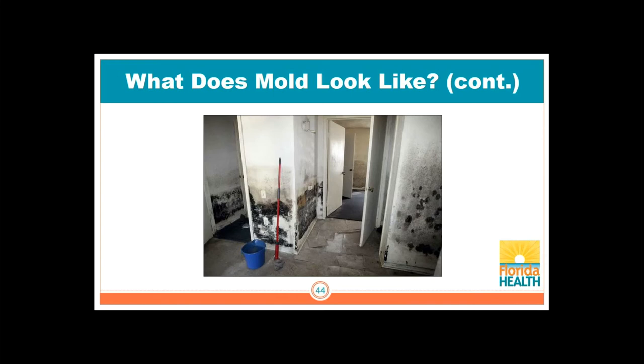Now, cleaning this up is going to basically be removal of that drywall. You'll have to look inside and see if the studs have been structurally compromised by rot, because this is a long-term moisture problem and this is a lot of water. If those structural components are compromised, then they'll need to be replaced, hopefully by a contractor who's licensed to do so.